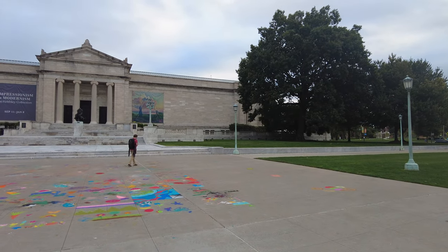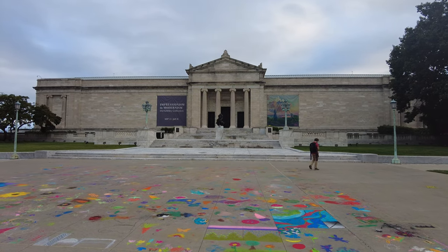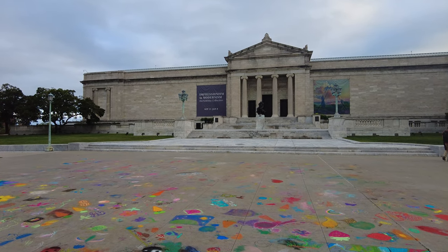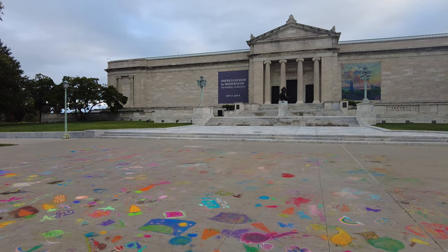Greetings from outside the Cleveland Art Museum. Today is Monday, September 12th, 2022. It is about 8:10 a.m. in the morning and a very cool 66 degrees.